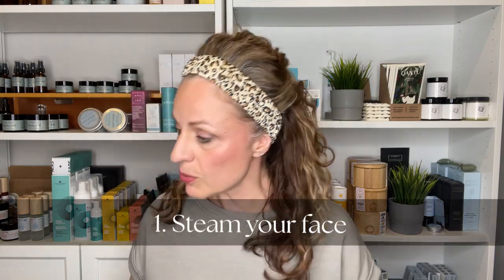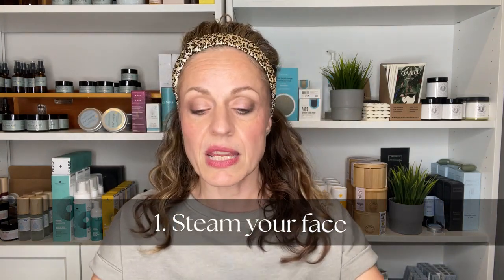So the one thing that I love to start out with is a soft face cloth. Whatever you have on hand, make sure that you don't press it too hard onto your skin, and make sure it's something that's soft. A good cotton one can work, or microfiber. And what I first want to do before I do the full cleanse is I have a bowl of water here, and it is warm water. And what I want you to do is just steam your face.